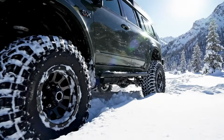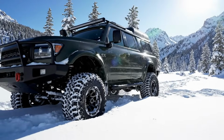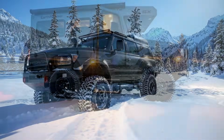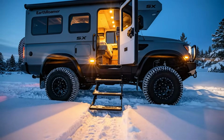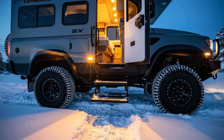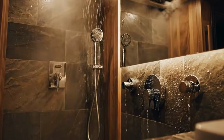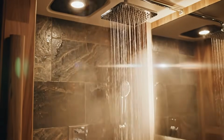Windows surround the sleeping area, flooding the space with natural light during the day and framing the night sky after dark. There's a second television here, additional controls, wireless charging, USB and USB-C ports on both sides, and storage integrated seamlessly into the design. This is the kind of bedroom you don't rush out of in the morning.